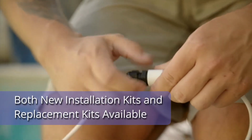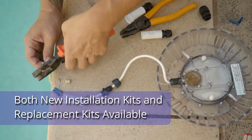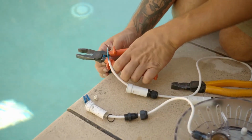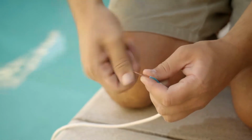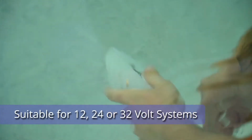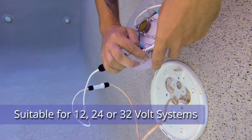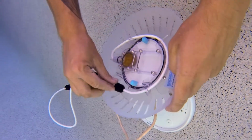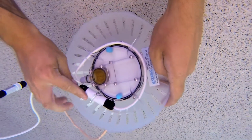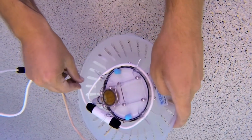And with new installation kits and replacement kits available, it's easier than ever to experience the Britestream difference in your pool. Designed as a multi-voltage solution, it can match seamlessly with 12, 24 or 32 volt systems to either replace halogen or older LED lights. In fact, upgrading couldn't be simpler.